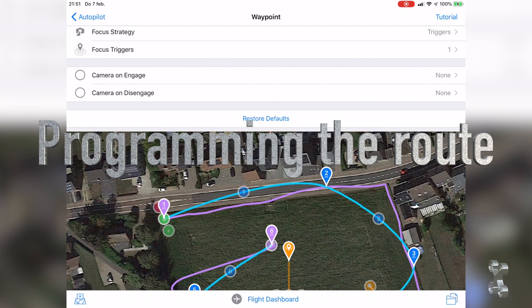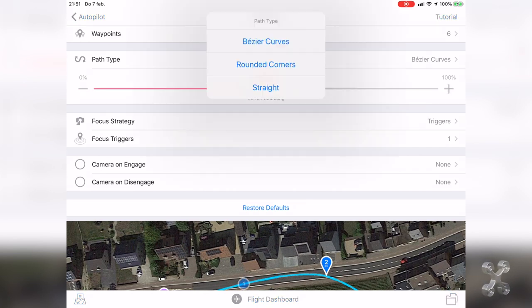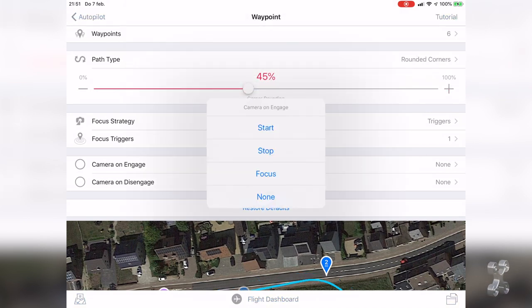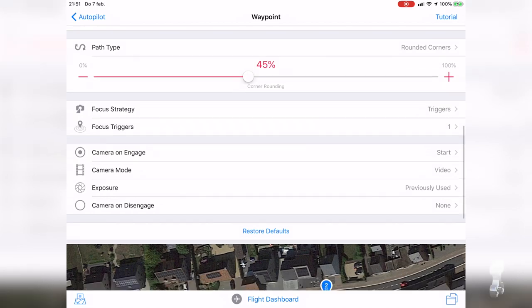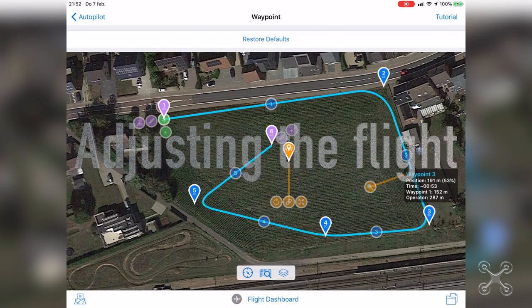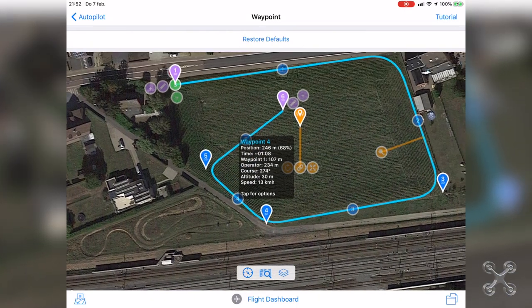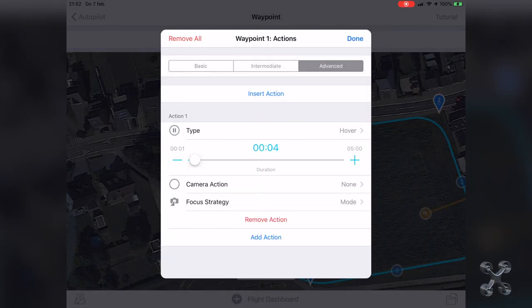In Autopilot, you just draw a figure and Autopilot will convert the figure into a flight path. The only thing you have to do is change the bezier into rounded corners. The main difference here is that bezier has the curves outside the flight path and rounded corners inside the flight path. You also need to reduce the amount of waypoints and set, of course, the mission details like elevation and focus strategy. Now place your point of interest and program each waypoint with their corresponding details.